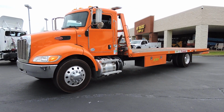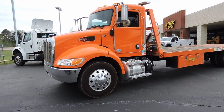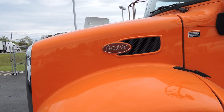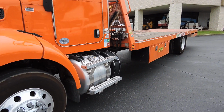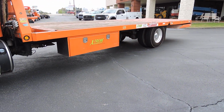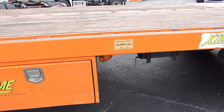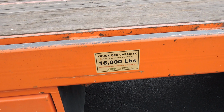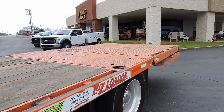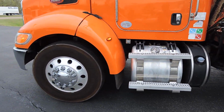And looky what I got for you today. Holy mackerel, it's a big boy toy. So we have ourselves a nice little 2019 Peterbilt right there. Nice little truck right there. That has an Xtreme, let's see, 18,000 pound capacity power hydraulic dovetail. I'm going to show you how that works in just a little bit, but first of all I just want to show you a little walk around on here.